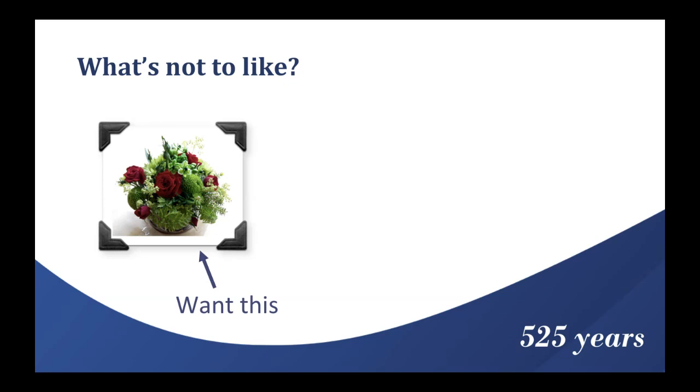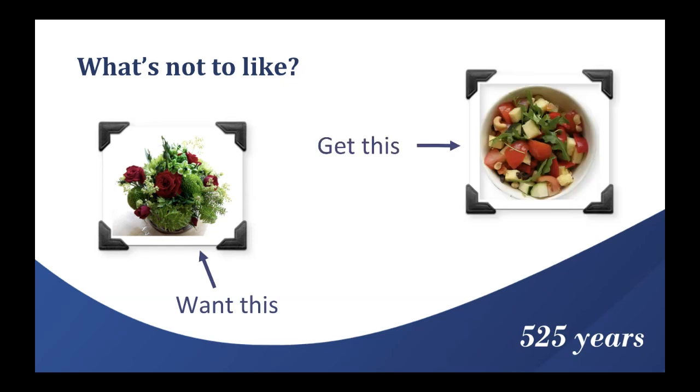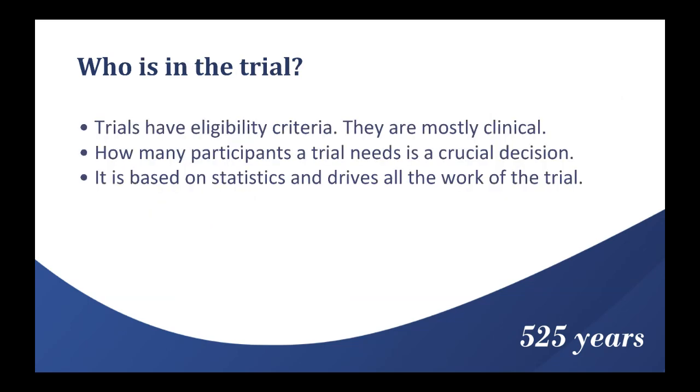The problem is that very often what they get is that. Now, it's not quite a dog's dinner, but it is a dinner. It's not a vase of flowers. So there's a mismatch between what those users of the trial information need to help them answer their questions and what the researchers deliver. They deliver something different. And of course, that is then much less useful to them. So let's start thinking about why that might be.